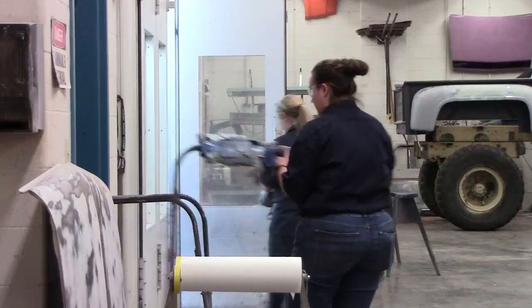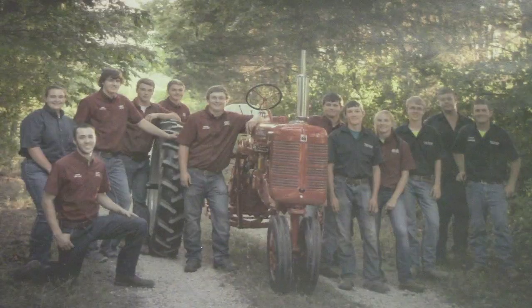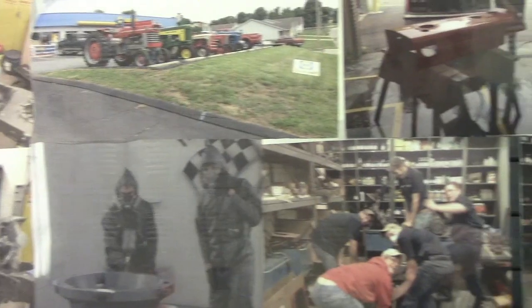Down in our other shop, Collision, we'll have a paint booth in there where we paint all of our parts, and then we'll bring them back down here and we'll assemble them. And then from there, the tractor gets put together. This is our 1948 Farmall C that we restored last year. We did a nut and bolt restoration on it and competed in a national restoration competition.